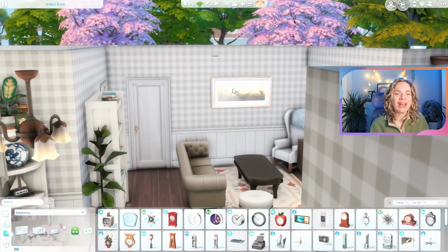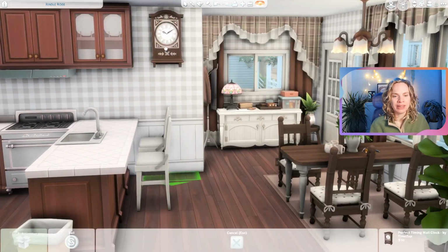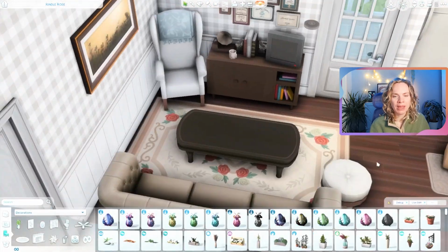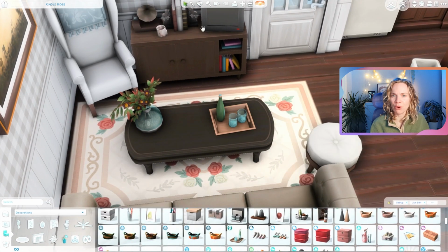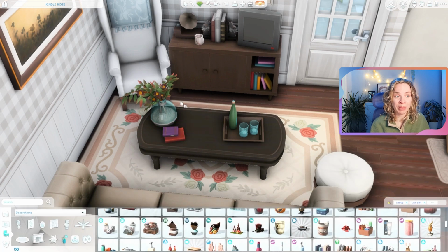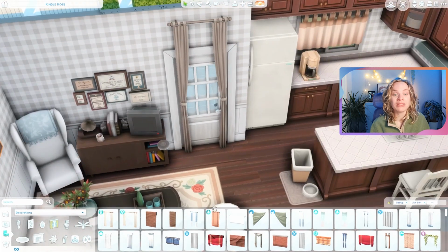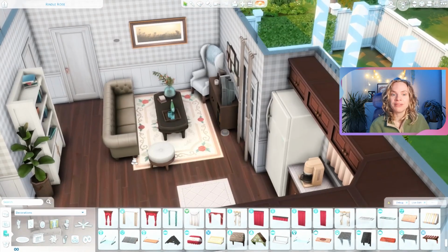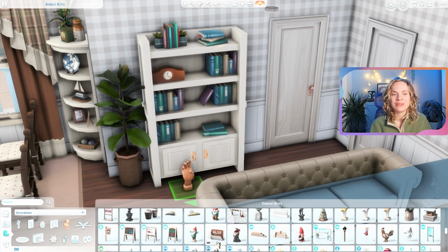It's very cluttered. I loved this wallpaper that I'm using. What would you call this pattern? Like a checkered pattern? No, I feel like there's a word for that, but I'm not sure what it is. Let me know. What is the proper term for this wallpaper that I'm using? But that gives it all the cottagey vibes. I was using a lot of cottage living and then also cats and dogs throughout this house. So that most definitely gives it the cottagey vibes.